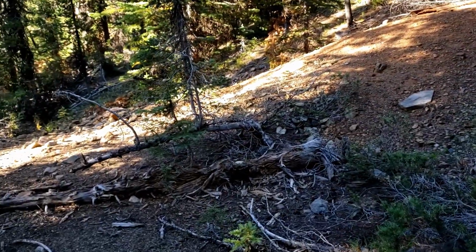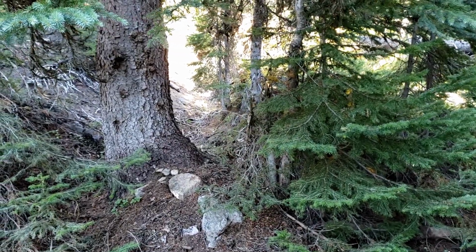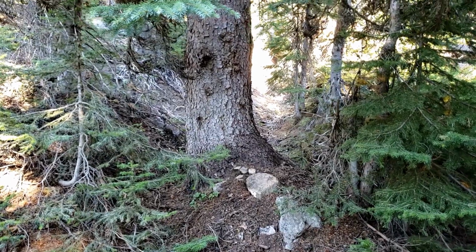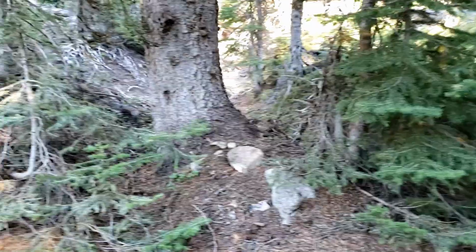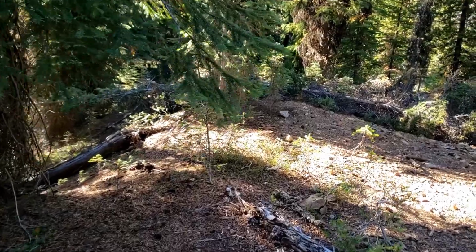Well, I walked up the little road a ways, come across another old adit that's been collapsed for a long time. You can see the size of the tree that's grew up in the middle of where the ore carts would have come out of. So that's a no-go. Not a huge waste rock pile.